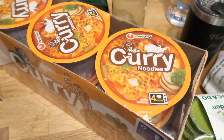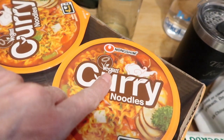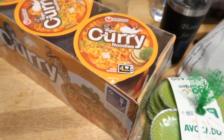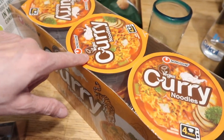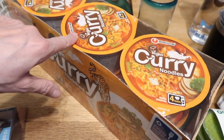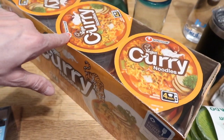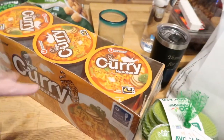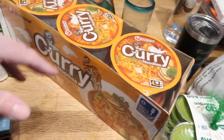This is new at Sam's Club. Curry noodles, baby. It says right on the front, vegan. I'm sure they're not gluten-free, but if I really wanted to, I would take some of the powder from this, and I hope it's separate, and just take a half or a third of a packet of powder from this one and this one, because we never use all of the powder anyway. So I would just use my gluten-free noodles and get in on this action. But I feel like Sean and Mark will really like this, maybe even Maddie.